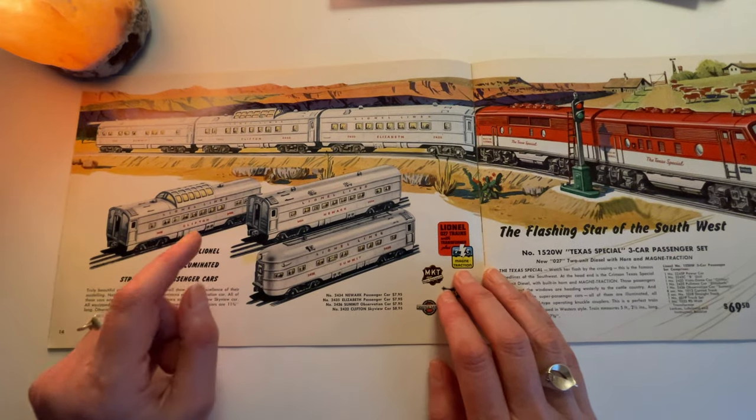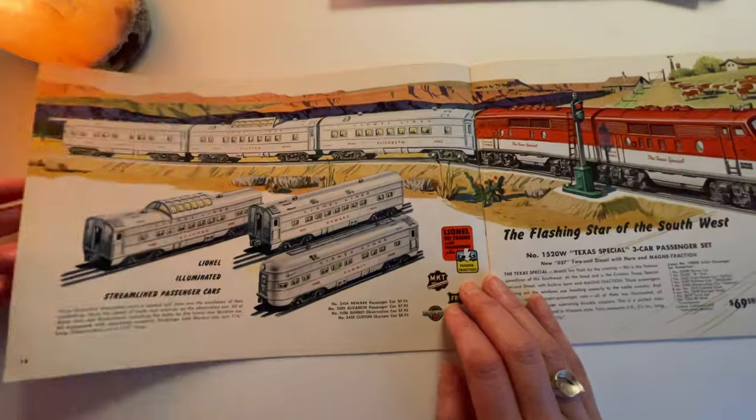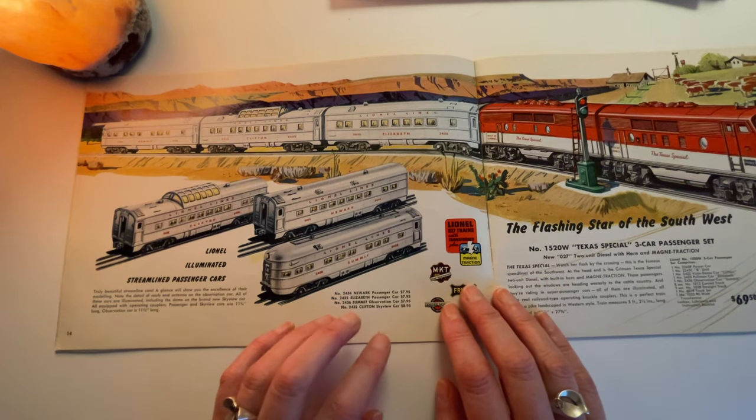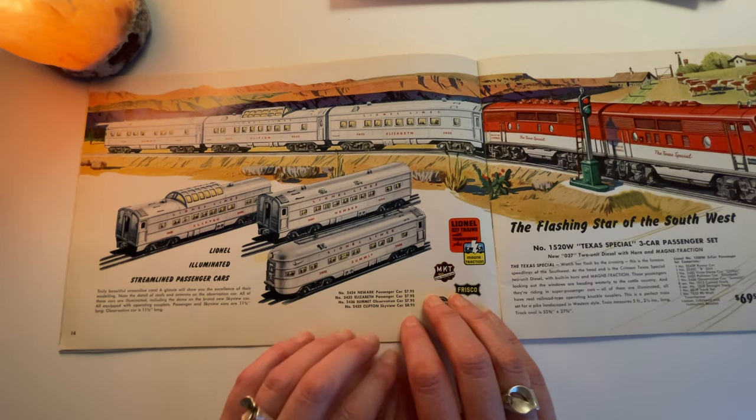These are illuminated, streamlined passenger cars. Look how cool that roof is on there. I took an Amtrak from Chicago to Whitefish, Montana.